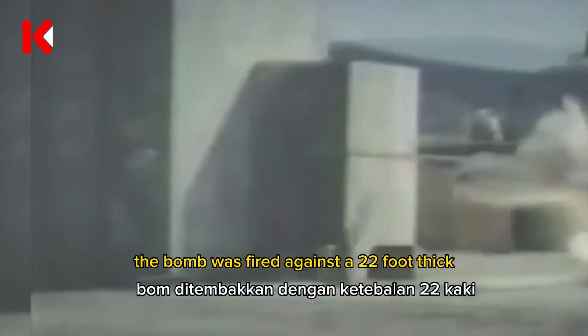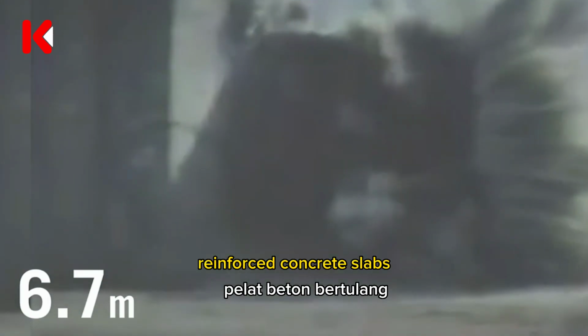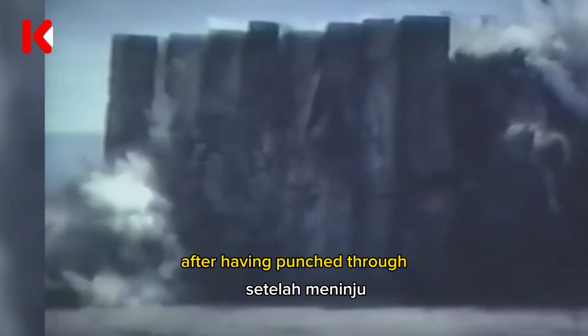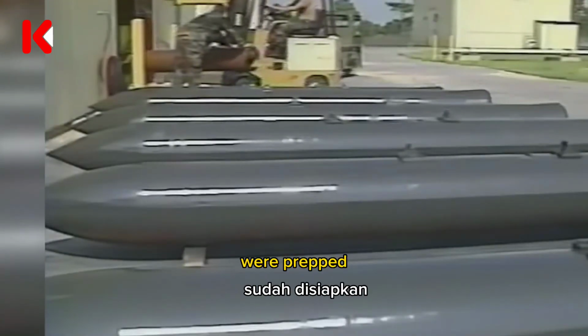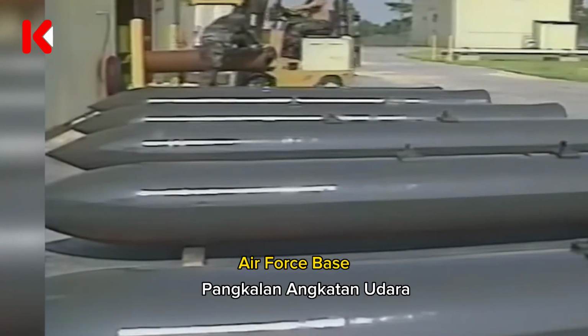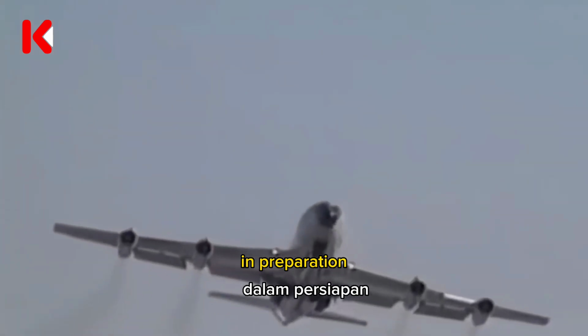The bomb was fired against a 22-foot thick stack of steel-reinforced concrete slabs. The penetrator was found over half a mile away. After having punched through the barrier, it was obvious to everyone that the GBU-28 could do the job. Satisfied with the results, rounds 3 and 4 were prepped at Watervliet and packed with explosives at Eglin Air Force Base. They were then immediately flown to Saudi Arabia in preparation for the drops.